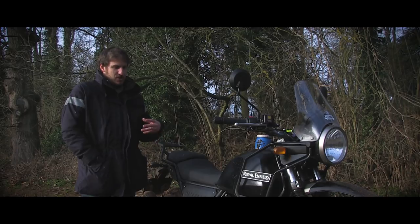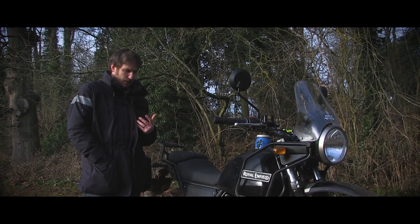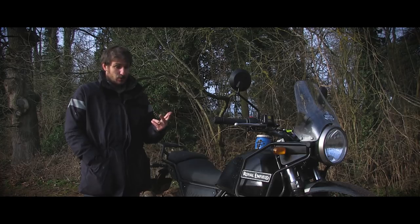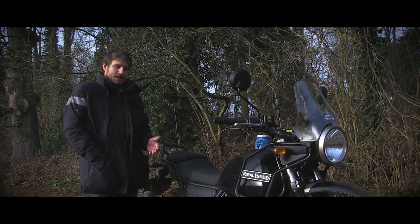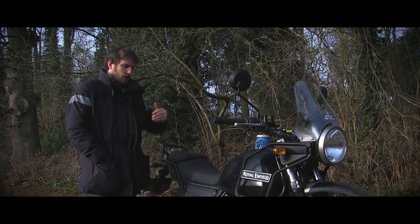Now, I think with the adventure sector, personally speaking, it's starting to get carried away with itself. You know, when we've got 800cc bikes coming in at 12 grand, and we've got the 1200cc bikes, the GS and the like, and the Triumph Explorer coming in at 16, 17, 18, the Multistrada Enduro at £19,000. Now, in a sense, that's gone too far. That's adventure taken to too far an extreme.